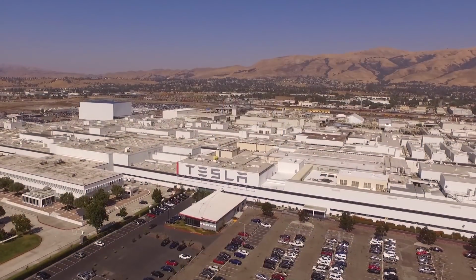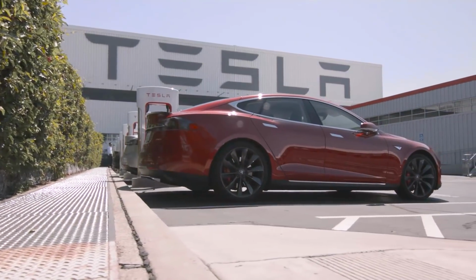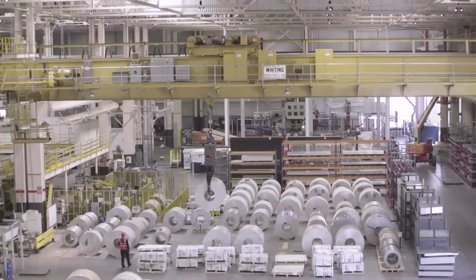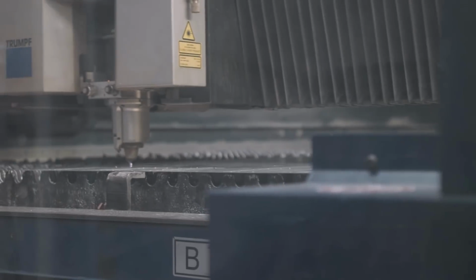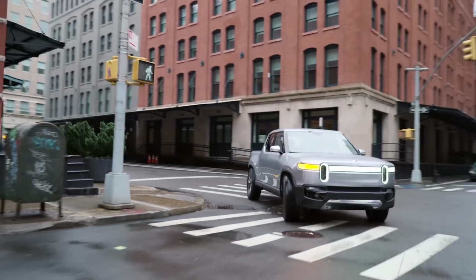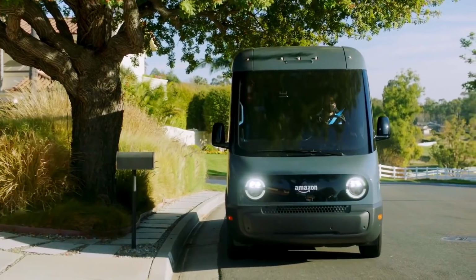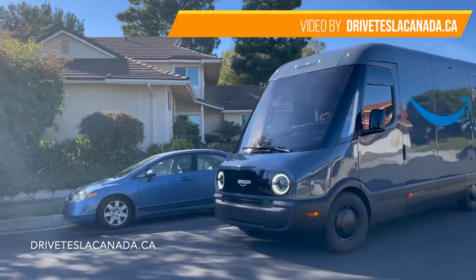Now, last week, Tesla scared the crap out of a lot of people by shutting down their entire Fremont plant, apparently due to the parts supply issues, but now, much like the blood pressure of a lot of those people, it's back to normal. It looks like Rivian will win the race to the very first electric pickup truck on the market in the United States. Amazon is also testing their delivery vans in Southern California.